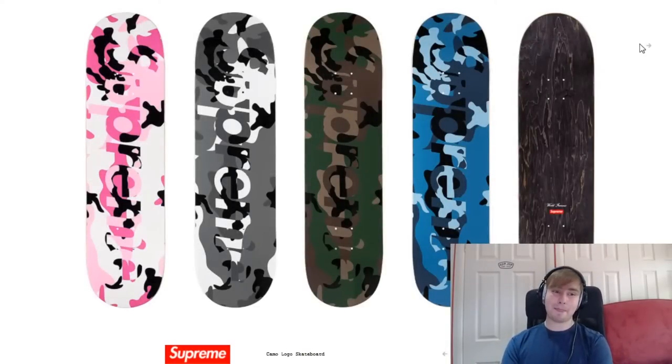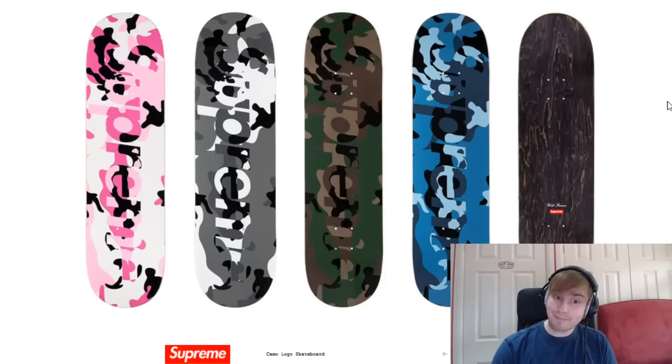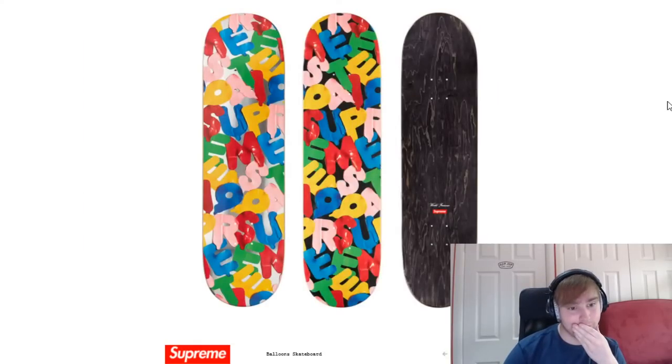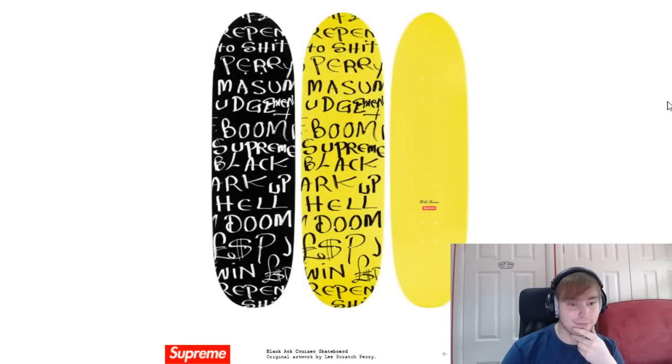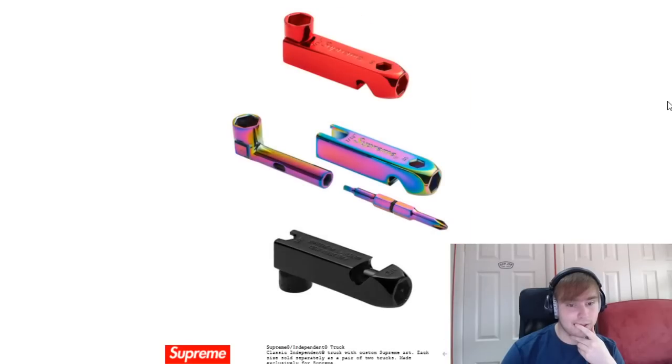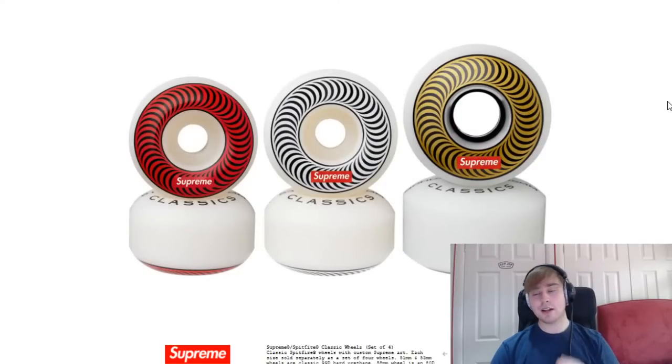See, if it was more legible, it would be great, but it's not. But the pink and the blue go hard, so I don't know. Balloons. Yeah, it's okay. Pills. Yeah. Pipe. And the truck. And the Spitfire wheels.